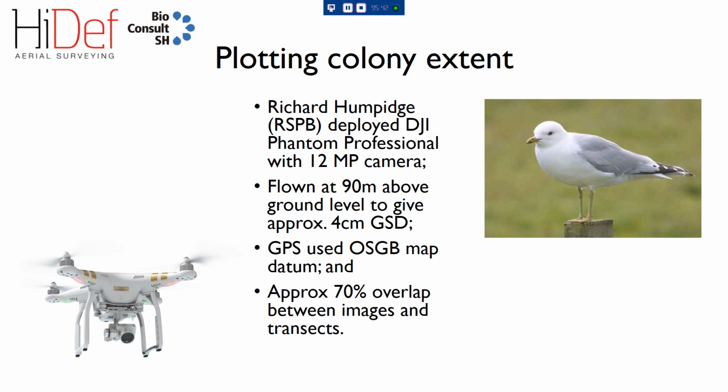He used a DJI Phantom Professional 3, kitted with a 12 megapixel camera. He flew it at 90 meters above ground level, and this gave an image resolution of 4 centimeters ground sample distance. I'll talk in the general discussion about the whole principle of working out your image resolution. Certainly from my professional background, being able to express it in terms of the size of the pixel on the ground is very useful, and there are good ways of calculating it.